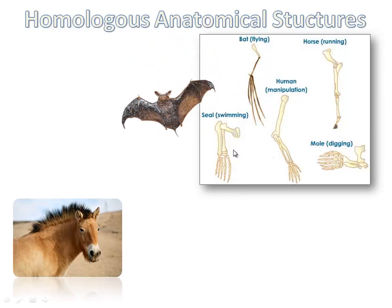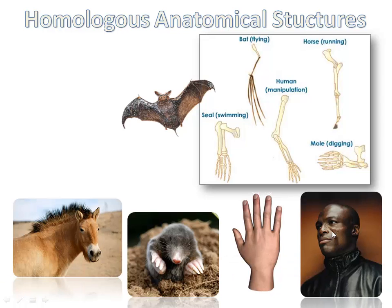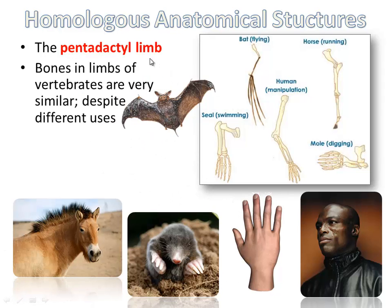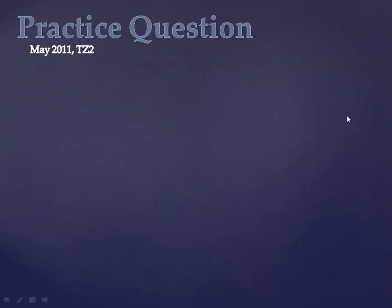And we're talking about bats, horses, hens, moles, and seal himself. Hey, seal, not swimming though. But this is the pentadactyl limb, penta meaning five, pentadactyl limb. And they're very, very similar despite their different uses, used for flying, used for digging, used for high-fiving, galloping, holding a microphone, basically. And the explanation is that they most likely evolved from a common ancestor. So the pentadactyl limb is a very famous example that's used to show that a lot of these living organisms were probably connected somehow.